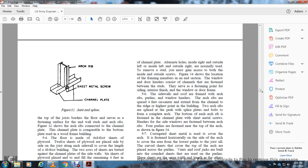Figure 34 shows the location of the framing members at the end of the section, the window and the door. The window and door head is constructed with channels that are fastened between the surface of the fastening point with the side of the interior finishing and the window and door frame.